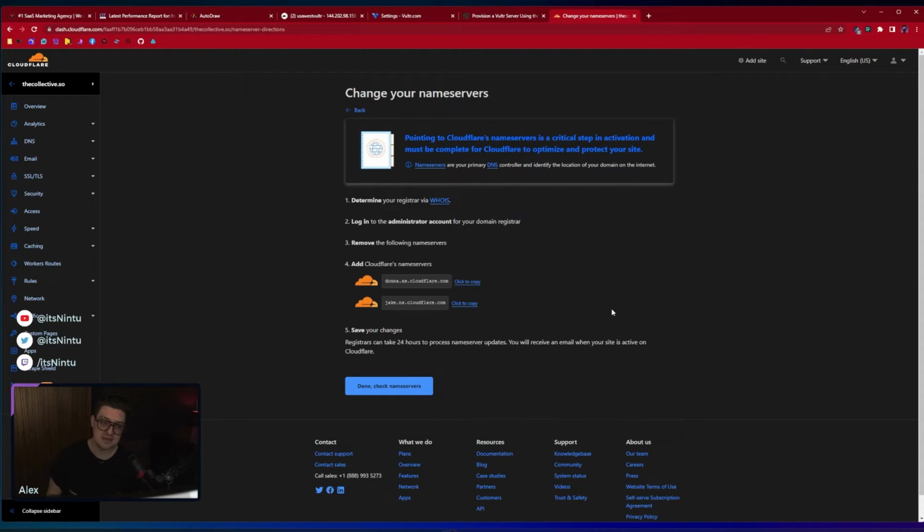Now, what this is doing is essentially removing the control of the DNS settings from your domain registrar, so companies like GoDaddy, Namecheap, wherever you registered your domain, and it's giving that control over to Cloudflare. This is a requirement to be able to use the CDN network. Don't worry though, you're the only person who will be able to make changes to your DNS settings when you're logged into your account. So you can see here, log into our registrar, remove any of the existing name servers and add Cloudflare's name servers. So we're going to do just that.